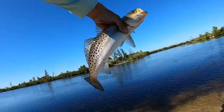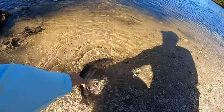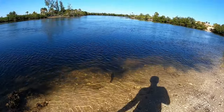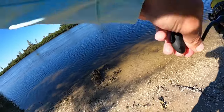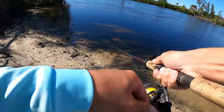Solid trout, probably keeper, I'd say. Oh no. Come on, buddy. There he goes. Alright, see if we can get some more. Should've just kept recording. This is another trout, I think. He ate it on the drop. I didn't even... just threw it out there.